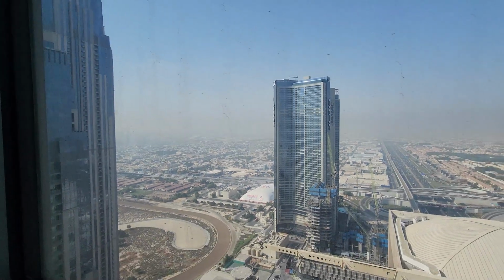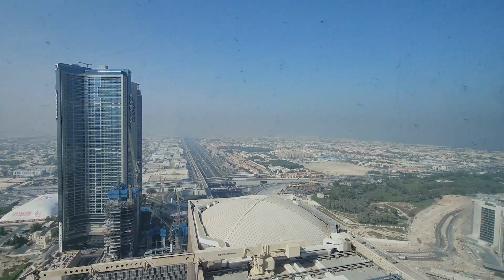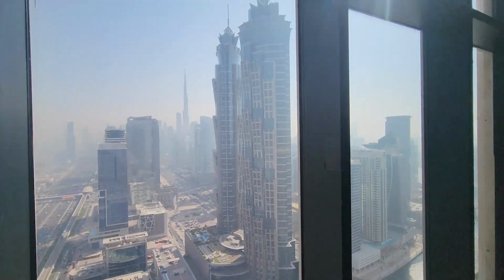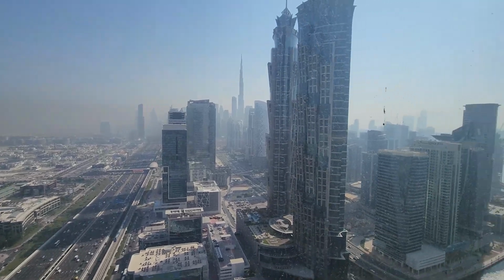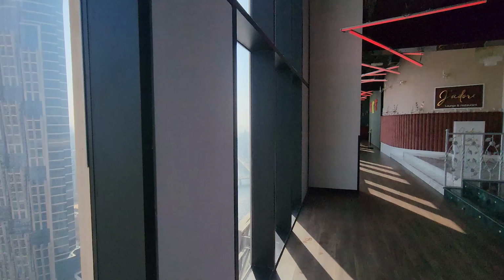I'm on the 44th floor of the Hilton Hotel. V Hotel and Hilton Hotels are interconnected, and V Hotel is part of the Hilton group. Up here, you will find several lounges and a sports bar, offering not only great vibes but also breathtaking views of downtown Dubai, the iconic Burj Khalifa, and the Dubai Canal.